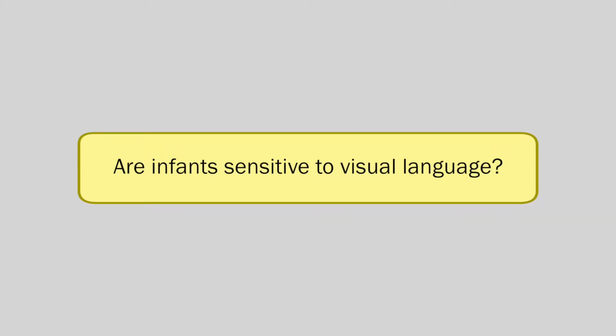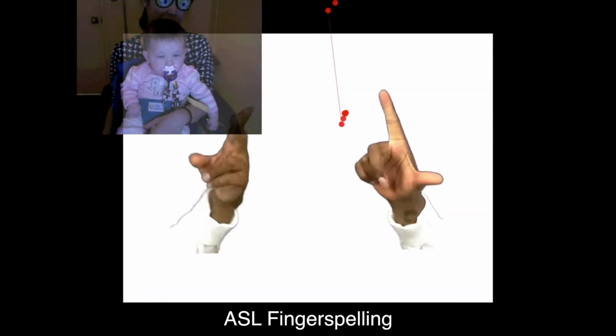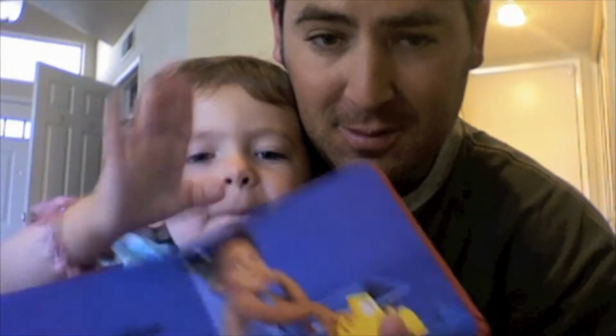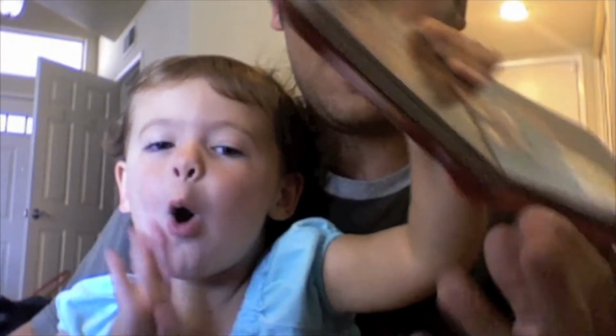We wanted to know if babies are sensitive to the natural patterning of visual language. For this, we used fingerspelling videos. We tested babies who had never seen sign language before. The two sides are different, and most of you cannot see it, but babies can see this difference. Young babies prefer to look at the well-formed variant over the ill-formed variant. Now, this tells us that babies, very early in life, even without any exposure to sign language, have some innate sensitivity to the patterning of sign language.